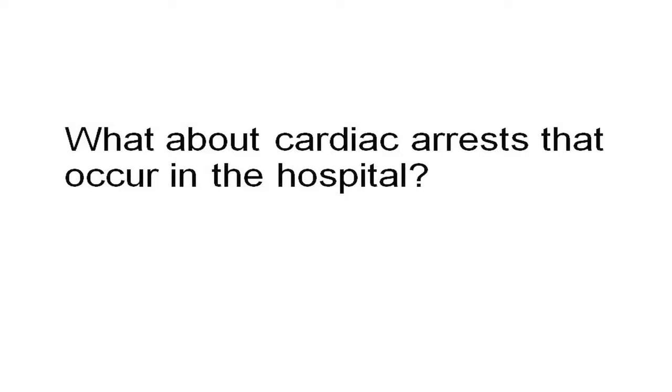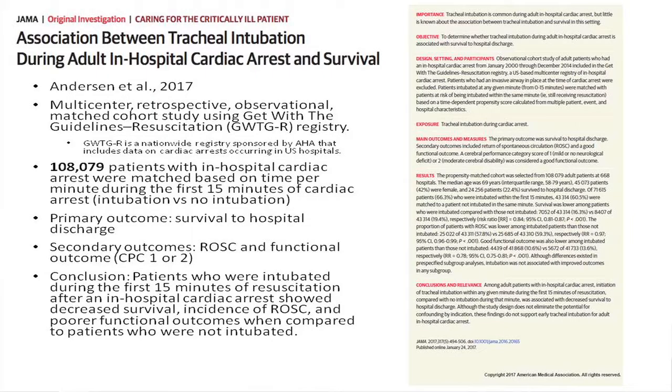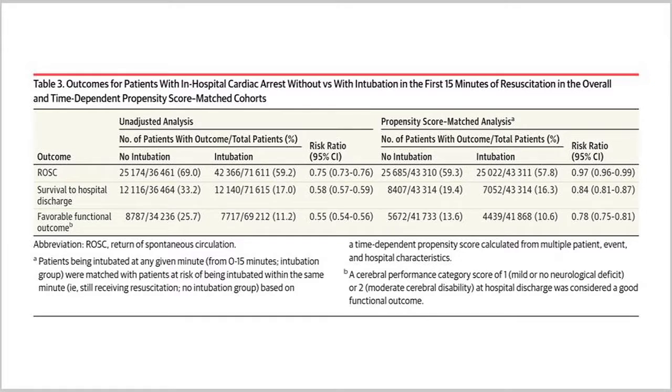So what about cardiac arrest in the hospital? This is a new article that came out in JAMA in January 2017 on 108,000 patients. It was a multi-center retrospective observational study who matched patients who were intubated and who were not intubated based on a 15-minute interval during cardiac arrest. Their primary outcome was survival to hospital discharge. They found that patients who were not intubated for every minute were more likely to survive hospital discharge and were more likely to achieve ROSC and have functional outcome in all three measurements. Here you can see their data. All of the risk ratios favor no intubation.